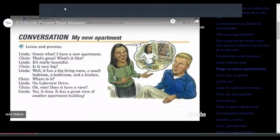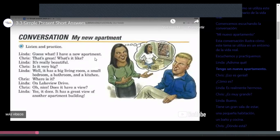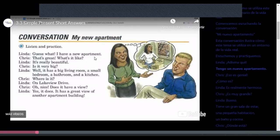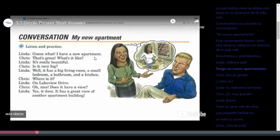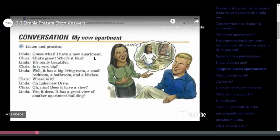I have a new apartment. That's great. What's it like? It's really beautiful. Really beautiful. Is it very big? Well, it's a kitchen. Where is it? Only drive. Oh, nice. Does it have a view? Yes, it does.